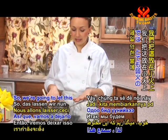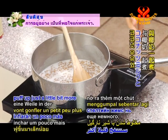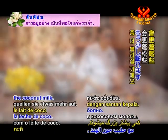So we're going to let this sit on a very low heat, your lowest setting. The spelt berries will puff up just a little bit more as they sit with the coconut milk.